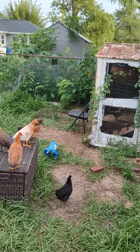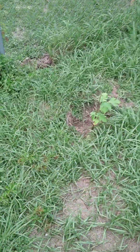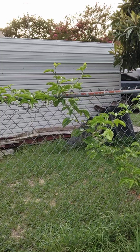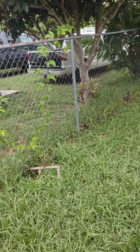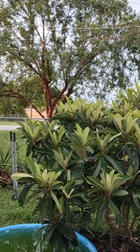Got a Mexican sunflower way over there. I'll tell you all about what that is in a bit. More Mexican sunflower. Here's my passion fruit vine that I planted just a few months ago, and it's already taking off like crazy. Highly recommend that anybody plants that. There's my moringa tree, jackfruit tree, loquat tree.